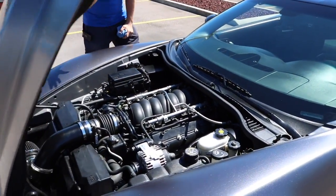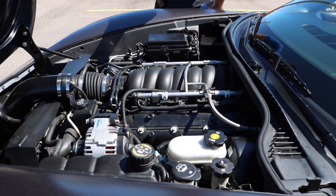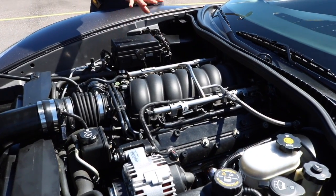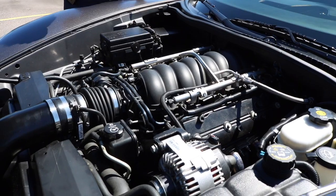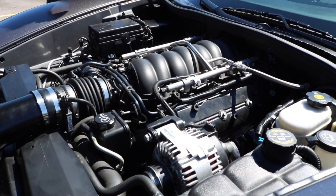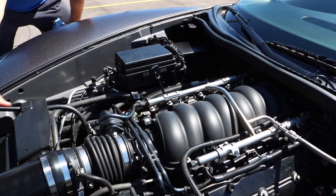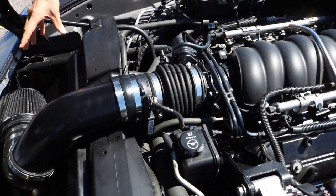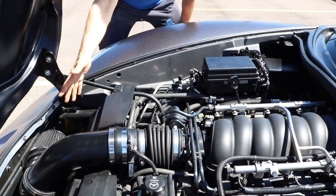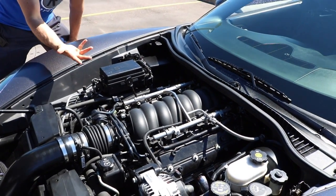There she is. Beautiful work done to this engine. You're looking at titanium push rods. You could see the huge intake plenum. Look at the headers, very, very nicely done. This car putting to the wheels, this Corvette, 435 horsepower, over 400 foot-pounds of torque. You could see the big mouth intake with the filter over here that's going to help feed that air. All that air is going to be force-fed into the engine, and that's what's going to give you that awesome performance.